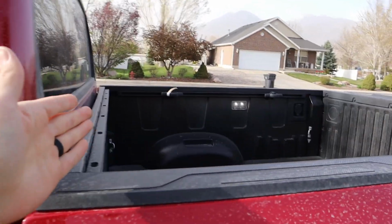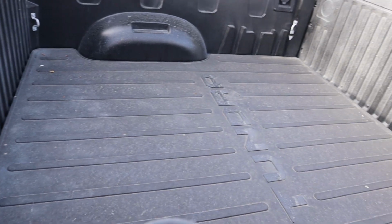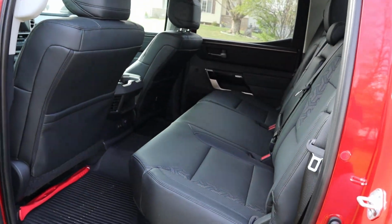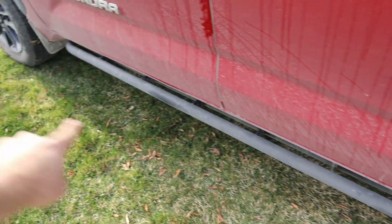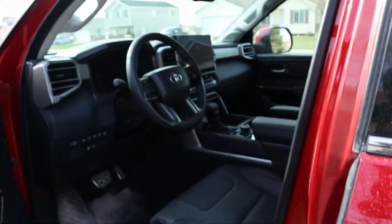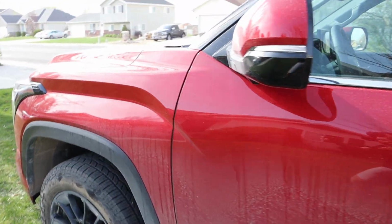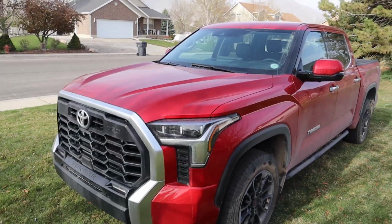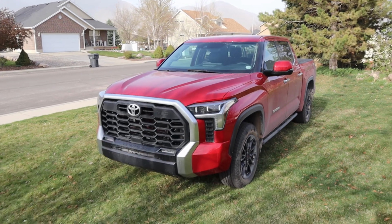It's got a big truck bed, and notice that this has the covering here in the bed as well, so you don't have to worry about scratching paint or anything like that. There is an outlet in the bed, and tons of space here in the truck. Rock rails from the factory as well. And then the powertrain is amazing off-road. When you have this in low range, this new 3.5 liter V6 is just so torquey.